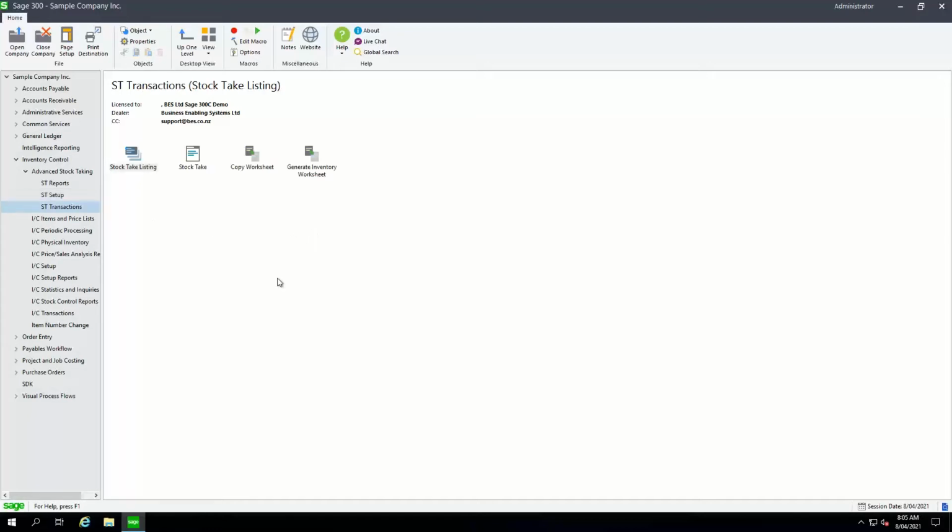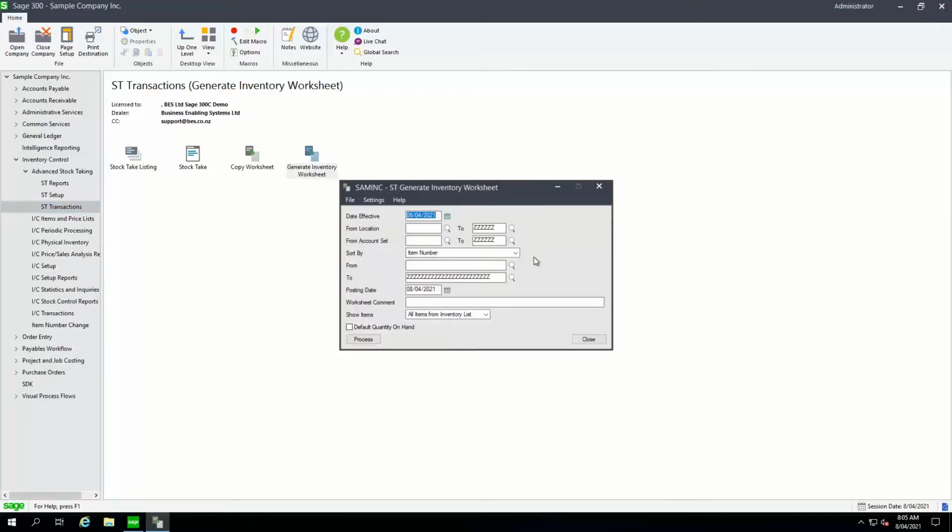In terms of the process, it's quite similar to the standard one, in that we have a generate inventory worksheet. Let's have a look at that. It looks very much the same as the standard one, with one big difference being this date effective field at the top. That's one of the very key things with Advanced Stock Take: it's date effective. In other words, I can generate this stock take for any date and time, and it'll calculate the quantities on hand as at that point in time.